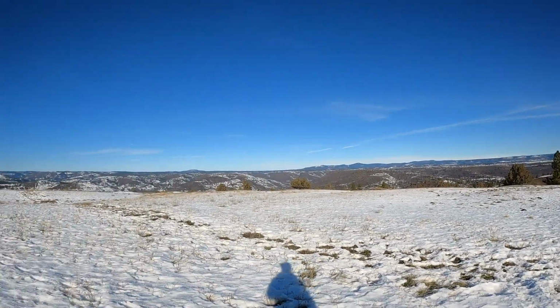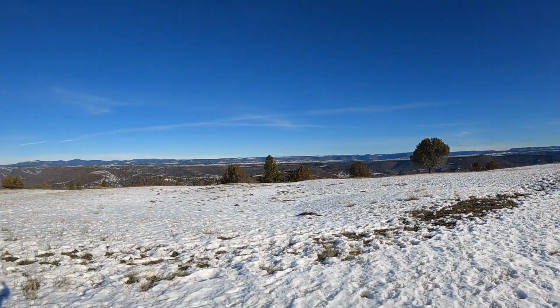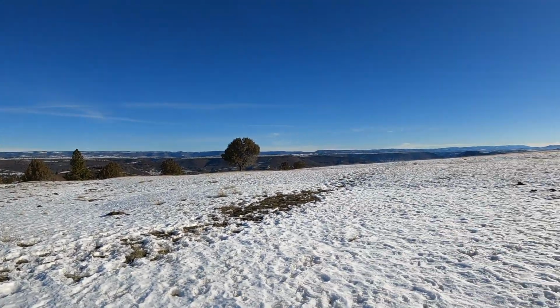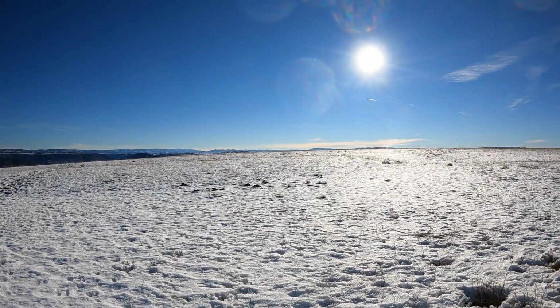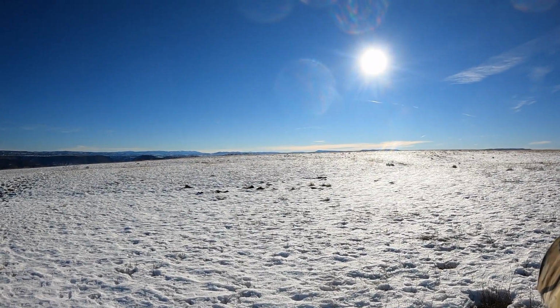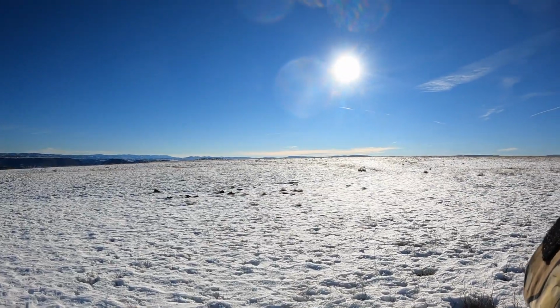Anyway, we're up pretty high here. Not the highest point around, but it's getting up there. I'm gonna walk over to this edge over here, see if I can see into the bottom of the North Fork of the John Day, and then start heading back before the snow softens up. It's easy walking right now.